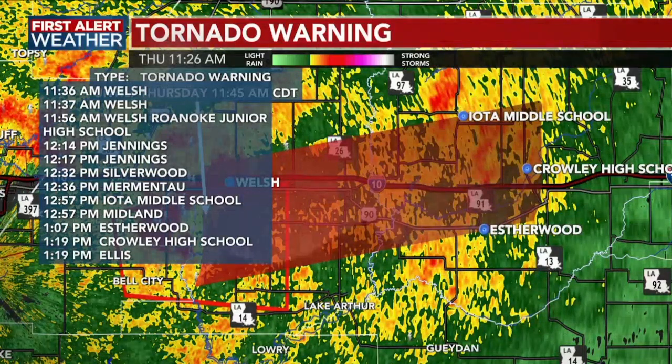So again, if you're in Welsh, you want to get into that safe place as soon as you can. Welsh Roanoke Junior High School around 11:56, near the Jennings vicinity around 12:14, and luckily after that by around 12:30, I do think the cell, if it holds together, will exit Jeff Davis Parish altogether. So again, that's a little bit of good news here. However, we still do have this storm ongoing.